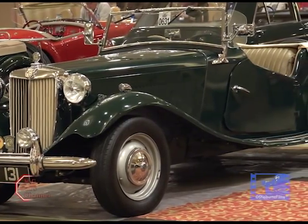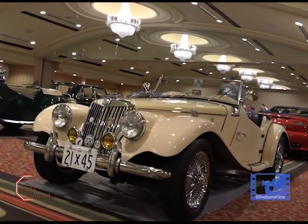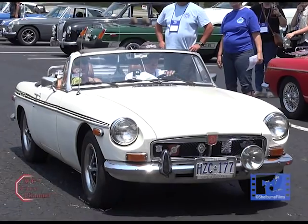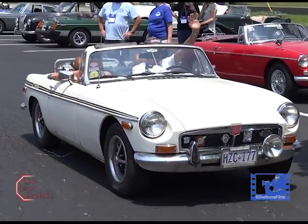We had to build then the TD and the TF and the Y-type. No, we were already building the Y-type at that time, but certainly the TD and the TF, and then the MGA before we got around to the MGB. And then 4 years after that, the one with the top off. See? But so I must say that the MGB GT was my favorite car.